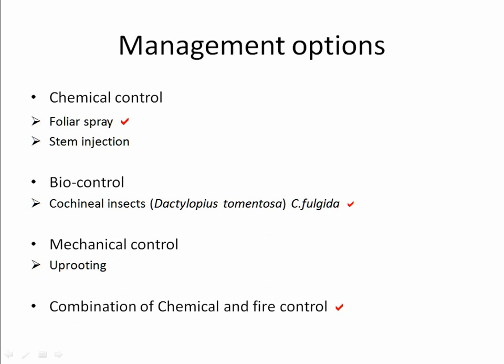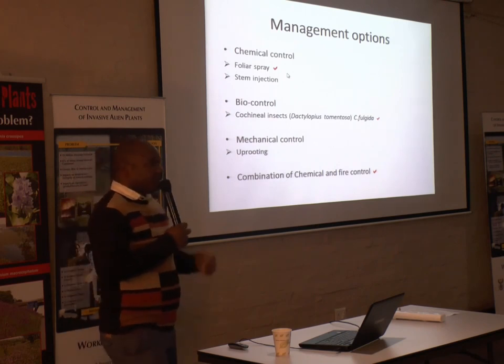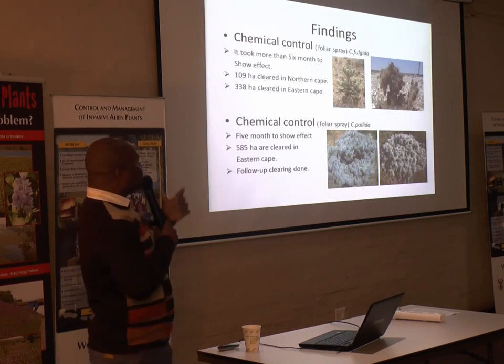Biocontrol was also released for Cylindropuntia fulgida in the Northern Cape. Mechanical control we have tried, but I don't know how we can implement it. And then the combination of chemical and fire. That has actually taken place. We went to spray, and 6 months later the farmer decided to invite workers for a fire, and they burned those stems. We sprayed Garlon on the boxing glove around December 2011. That is in Askham.